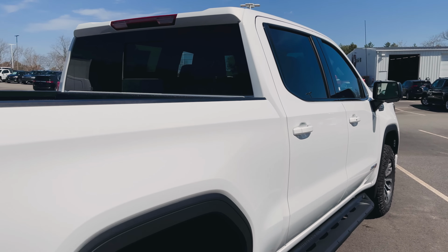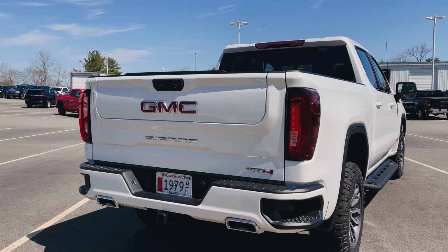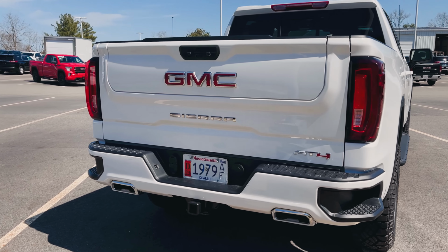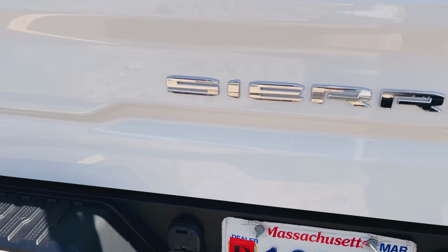As we go around the back of the truck, you can see we've got our power sliding rear window. We've got our multi-pro tailgate, easy step rear bumper. We've got our dual exit exhaust. Trailer tow package is all set up here. You can see we've got both plugs. We've got your trailer hitch, our multi-pro tailgate.